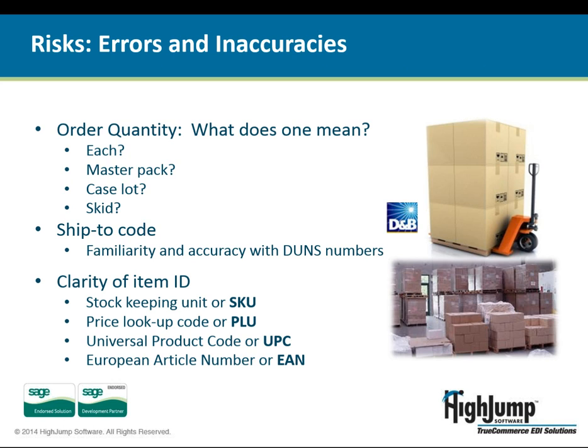One customer might want to order cases and specify 12 eaches. Another customer orders a case and just sends over a 1. What the software is going to do with integration is we build tables so that before you bring something into your Sage 100 system, we're building item aliases so that you can store things and have clarity of your ID.